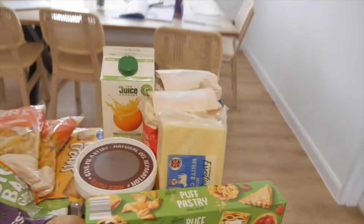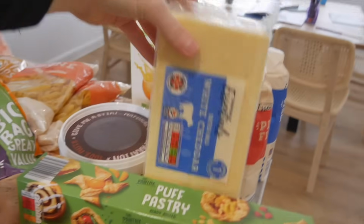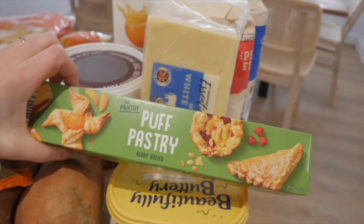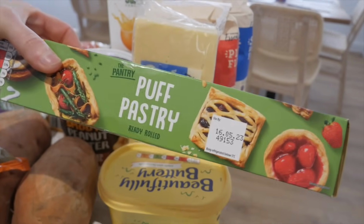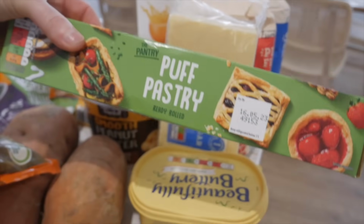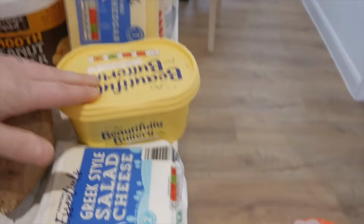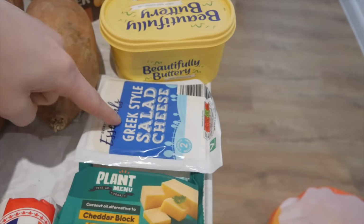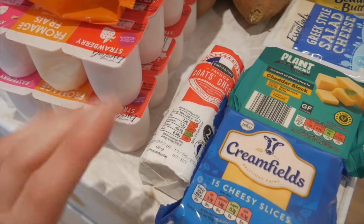First of all, let me show you what I got from Aldi and Tesco. So we've got a self-raising and a plain flour, a big block of cheese, some puff pastry. I'm recipe testing. I need to learn how to make pastry. I'm ashamed that I'm this frugal and don't know how to make pastry, so that is something I'm going to learn this year. Some butter, again for recipe testing, plant-based cheese, some cheese slices, some goat cheese, again I'm recipe testing. So a lot of the stuff I bought today is for recipes.